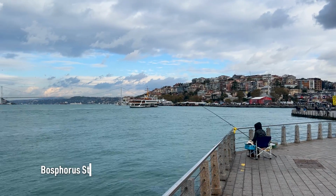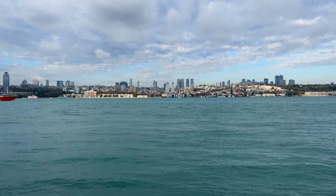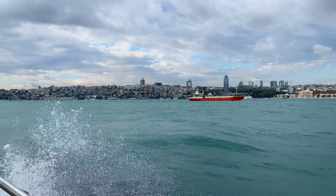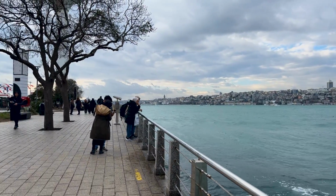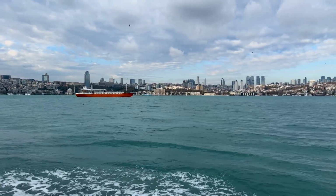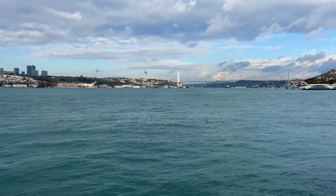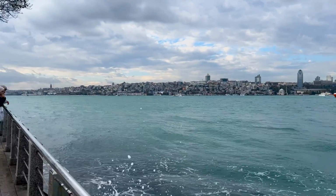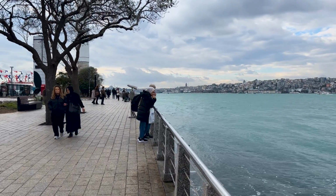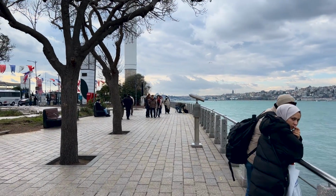This is the Bosphorus, or the Bosphorus Strait, which is one of the coolest things about Istanbul. And that is because I'm over here on the Asian continent. Right across the Bosphorus Strait is Europe. So that's the European side of Istanbul. And the Bosphorus Strait connects the Black Sea, which is out that way, to the Sea of Marmara. Down this way, the Sea of Marmara connects to the Aegean Sea, which is between Turkey and Greece, and then that Aegean Sea goes out to the Mediterranean Sea.